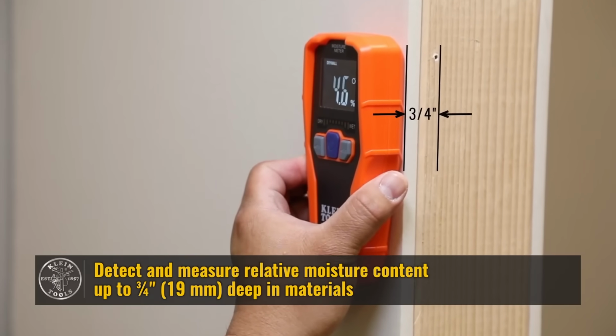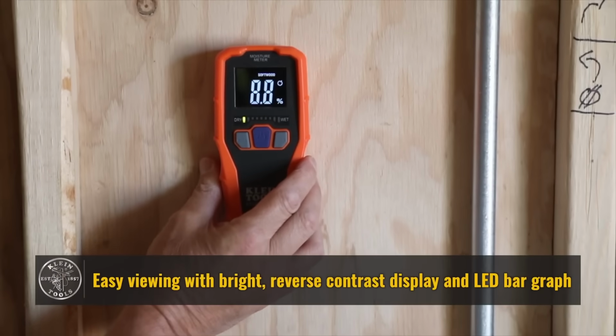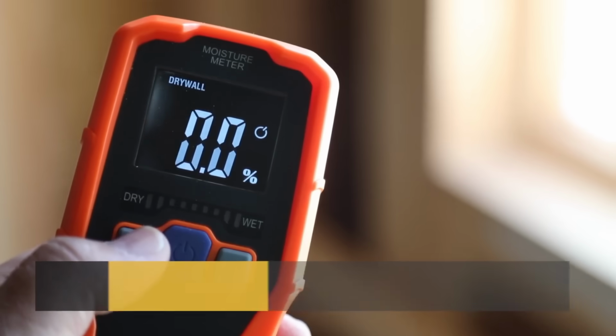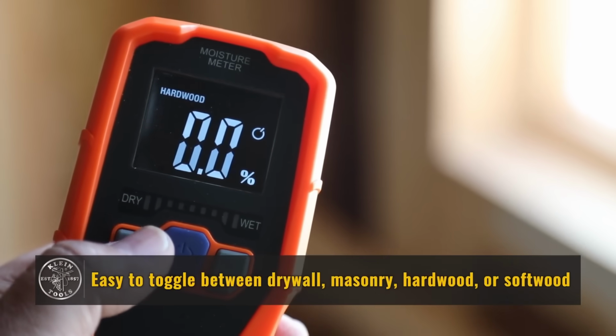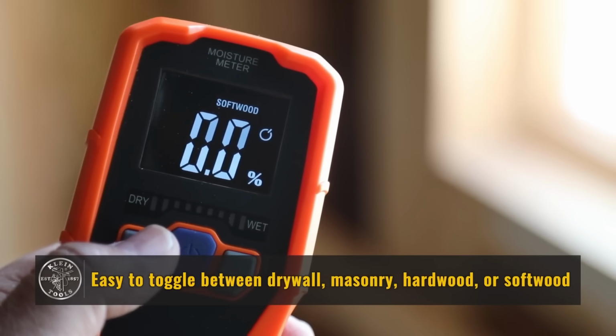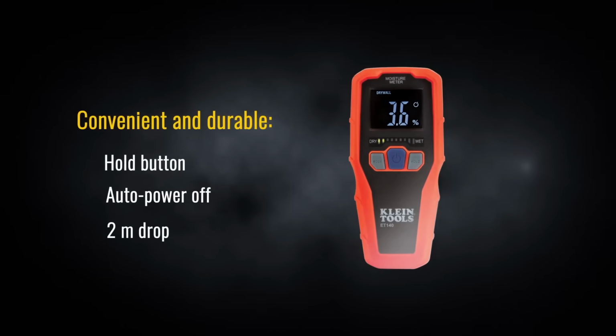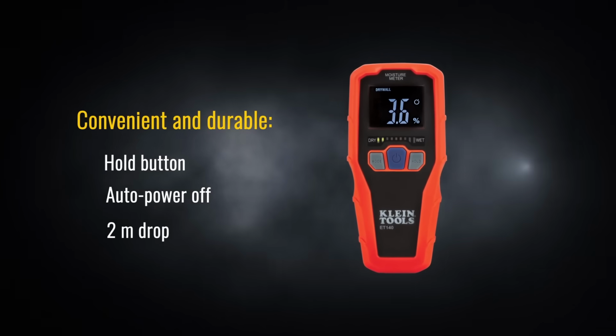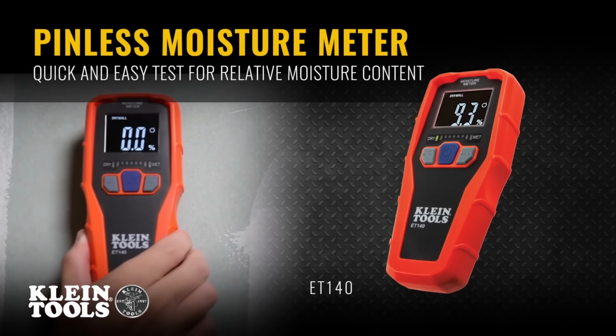Calibrated for various materials, it aids in preventing moisture damage to walls, floors, and ceilings, making it particularly useful during inspections of newly installed drywall or masonry. Whether identifying water leaks, plumbing problems, or checking moisture levels in hardwood floors, the ET140 offers versatility, ease of use, and quick interpretation of results.